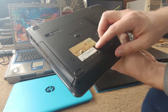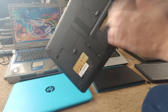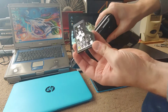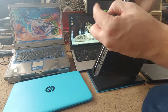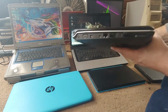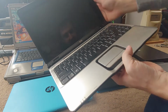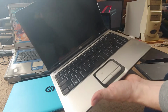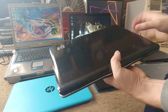This one has Vista, or had Vista. I don't know if I took the hard drive out. Yeah, I did, because it sat right in here. So, no hard drive. It's got a little remote, which I think is kind of cool. So, I'm not sure how that goes in. Like that. So yeah. I don't know, does it say the, no. Just says Pavilion Entertainment PC, no numbers. But yeah. Oh, you can see my reflection. But yeah, I think the screen is cracked. But other than that, yeah, that's that one. That don't work.